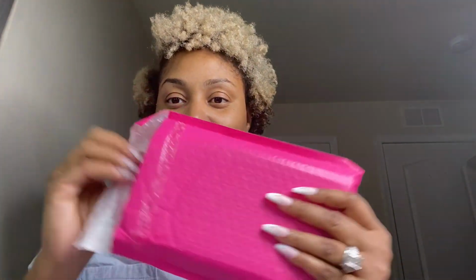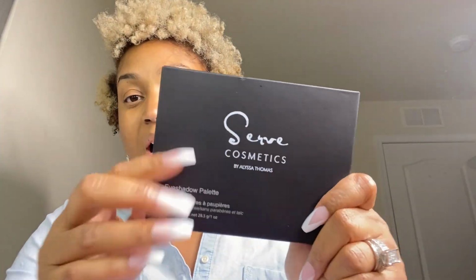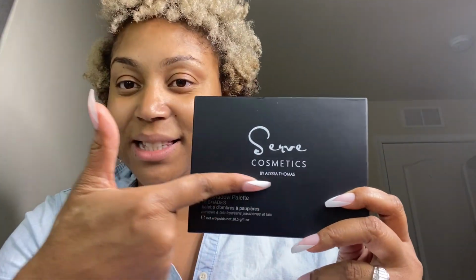So I had to pop this baby open, okay? And I absolutely love it. I love the little matte packaging. It looks so chic, just nice and simple. And then it says, Serve Cosmetics by Alyssa Thompson, paraben and talc free. Yes, yes, yes, yes, check.